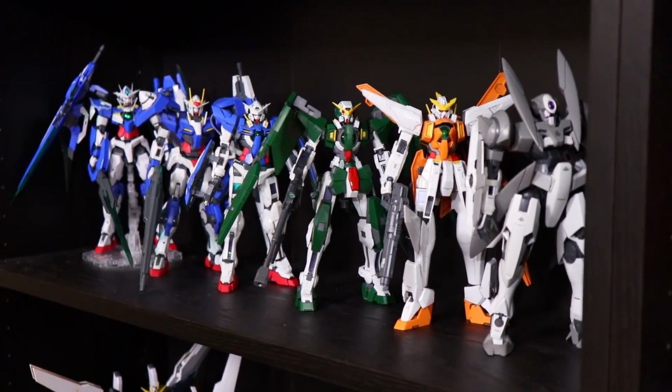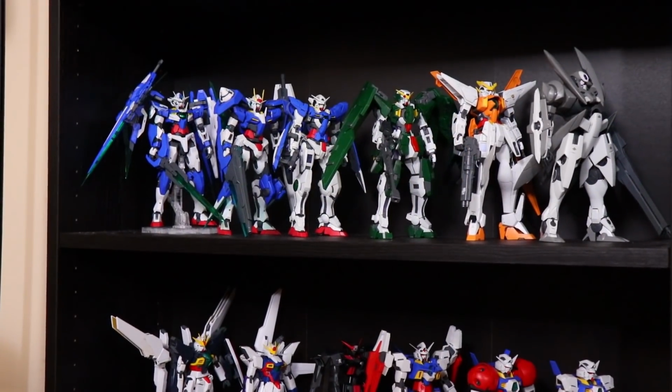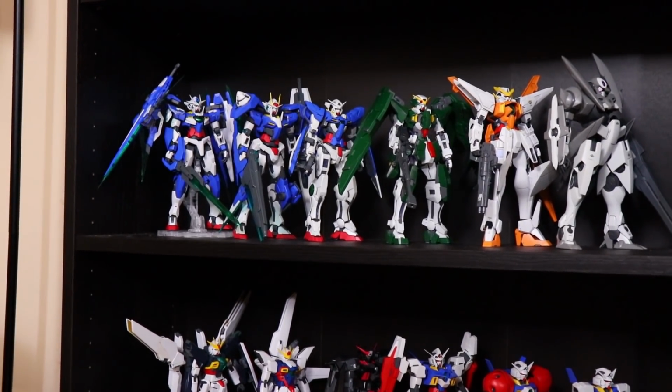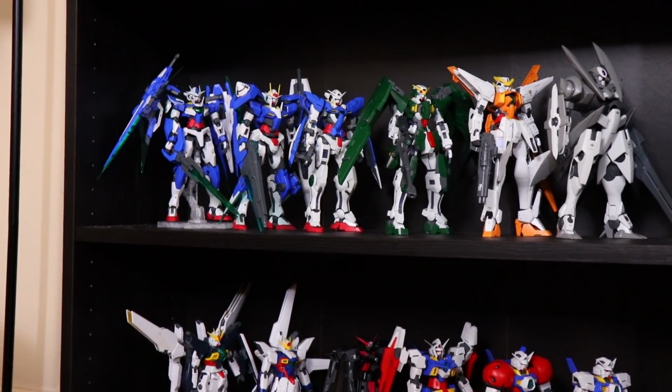But as you can see, I don't actually have the standard Quanta or the standard Gundam 00, or the standard Exia actually. They're all different variants. That is because I only really got into Master Grades as this line was coming out, not when it started.